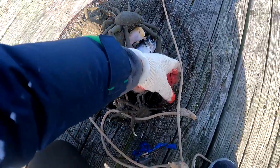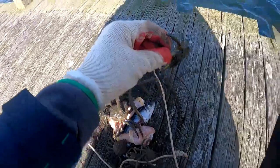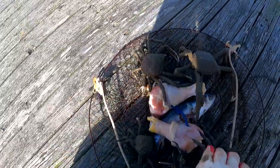Any more rock crabs? Oh, another green crab. Nice. Ow, he pinched me, damn it. Ow, he's pinching me. Ow, get off. Any more edible crabs? No, okay.